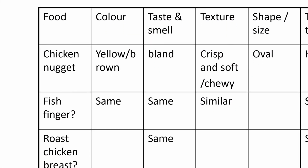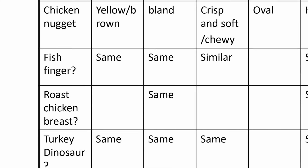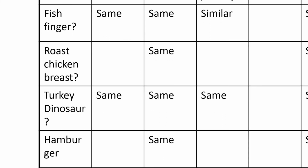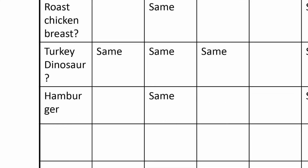In some ways, the fish finger is similar but different. In some ways, roast chicken breast, turkey dinosaur, hamburger, etc. So that's quite useful in helping a parent have empathy for how a child might see things, particularly if the child is paying particular attention to characteristics of a food that a parent is just overlooking and doesn't really see any importance in.